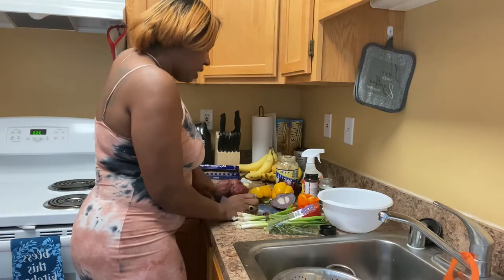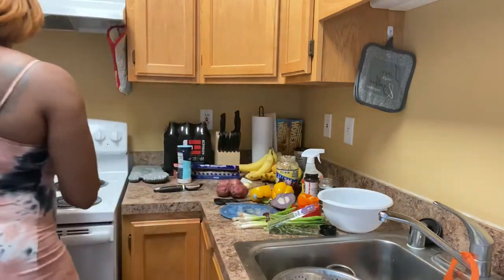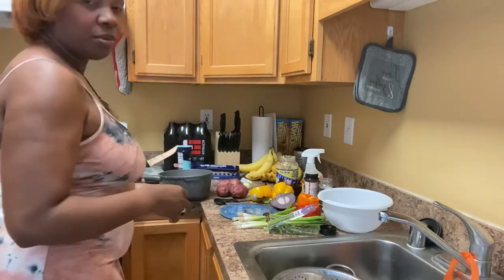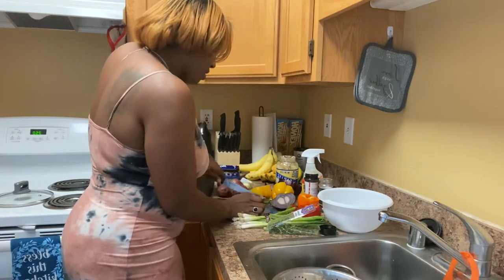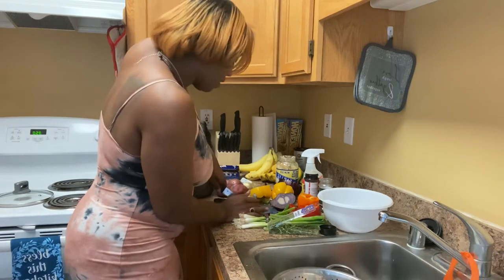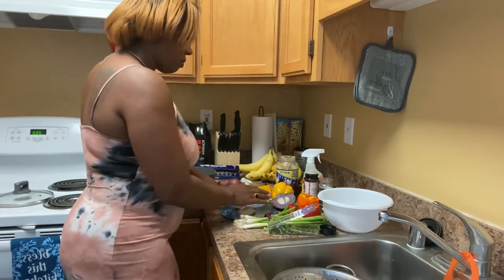So I just cut them up, not too small, so that they could boil really good. Right? Put them in the pot. Let's put the pot here so you can see. So, I was just thinking, what am I gonna do? Give me some ideas. What do y'all wanna see me cook? I know how to cook everything, basically. I'm gonna cook some curry.